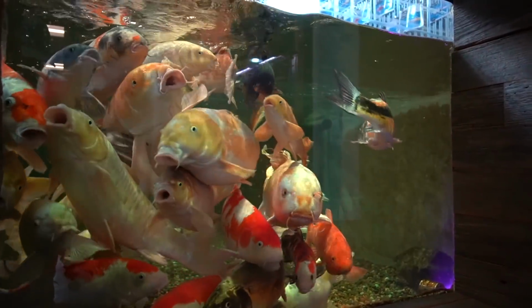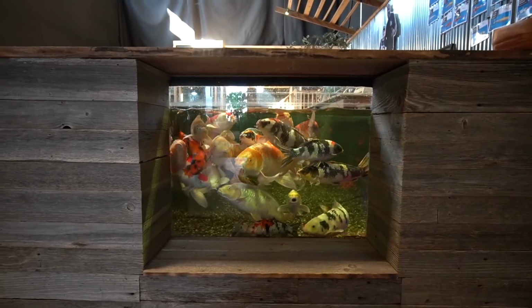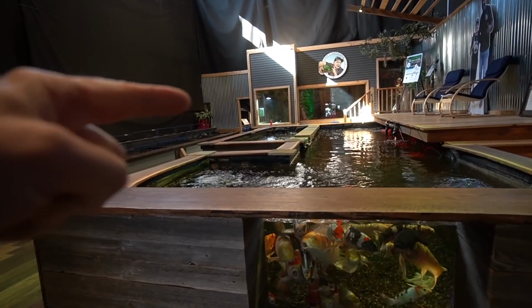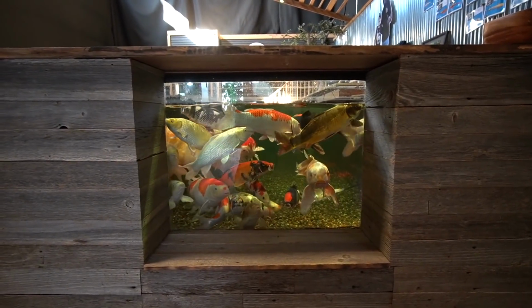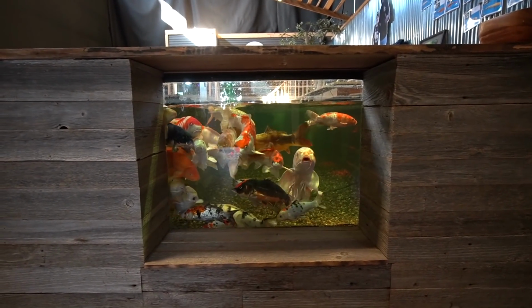We had our buddy George, Coralfish 12G, out. We were checking out a few different things, and he was actually dropping off his koi from his personal pond. We have them stored back over there. He was looking at this and says, you know what? I think I need one of these in my basement. And I'm like, holy cow, you're nuts, dude.